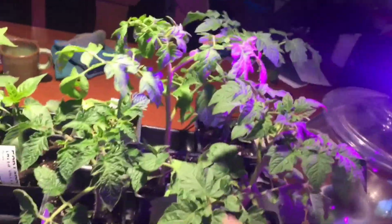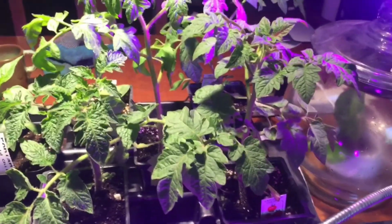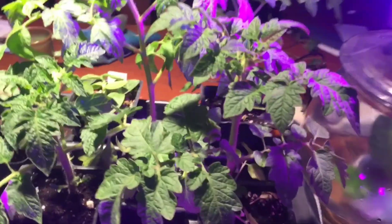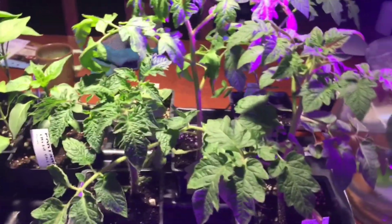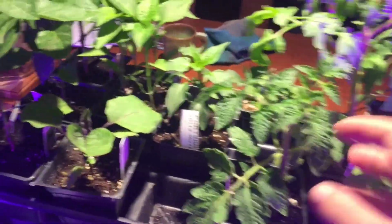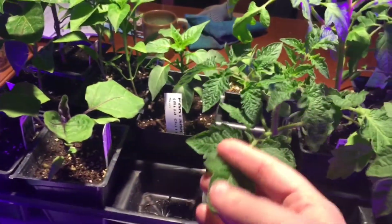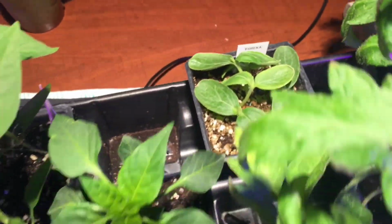So I have a few different varieties of tomato. We always get a sweet yellow cherry tomato, or it's a yellow pear tomato for my grandma. She loves those tomatoes, so I always grow them for her and bring her over cartloads. We also got a large red cherry, a Roma variety, and then we also got a Big Boy, the big beefsteak. So that'll be good. There's that new cucumber.